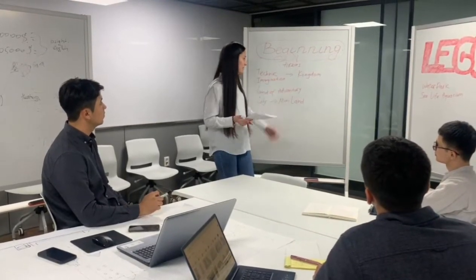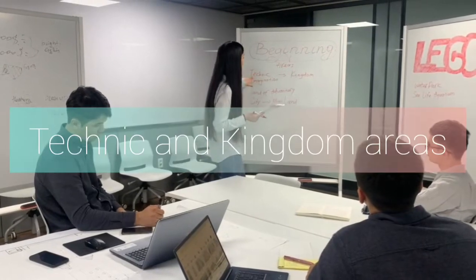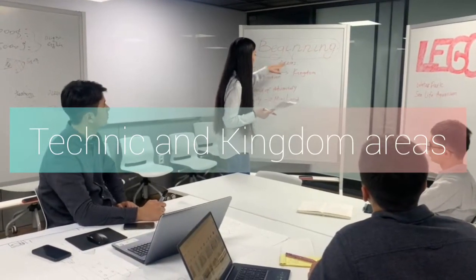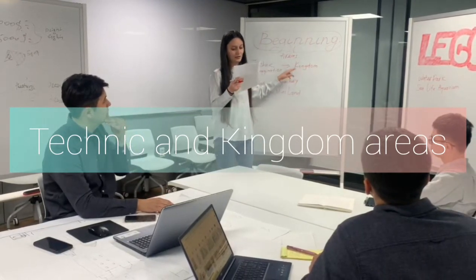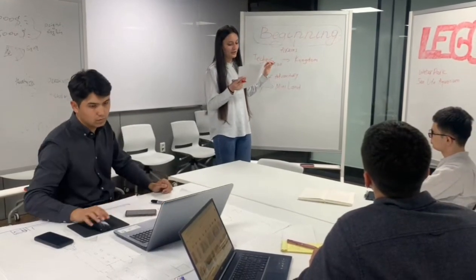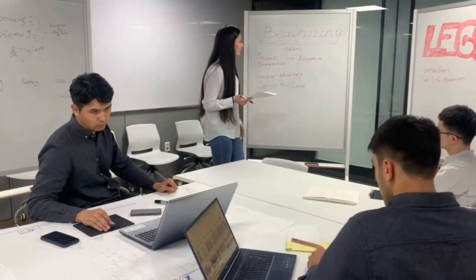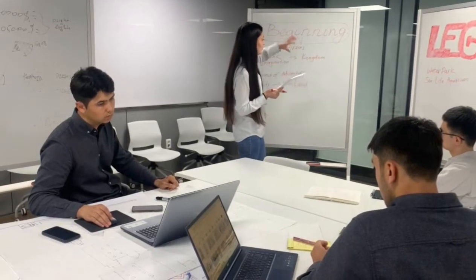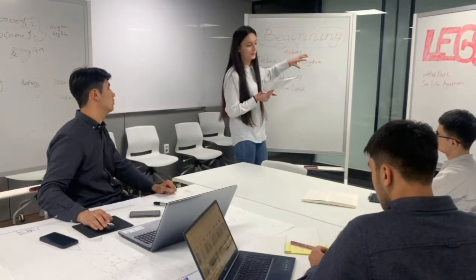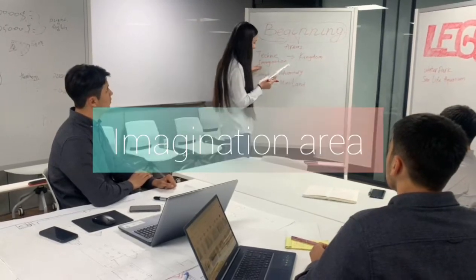Other supplementaries. The second one is Kingdom. Here we can see the Technics, then Kingdom here. In this Kingdom, the Lego Kingdom is at the park's southwest end. For example, if we have the Technics here, the southwest of the park will be the Kingdom in this area. After the Kingdom, we can see the Imagination Park.